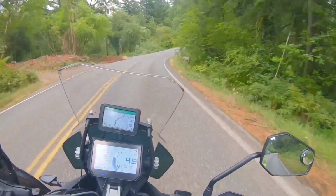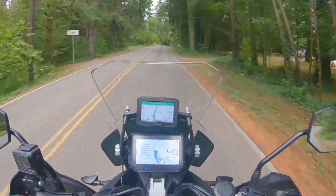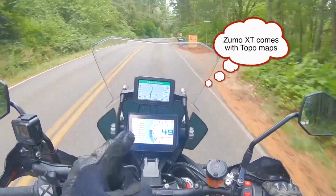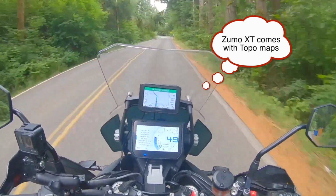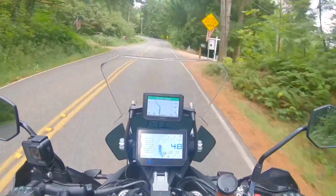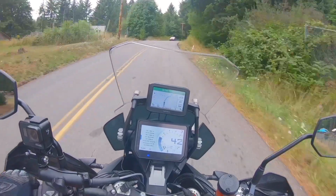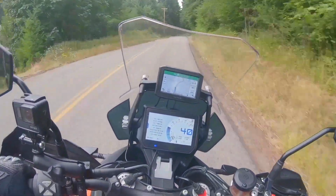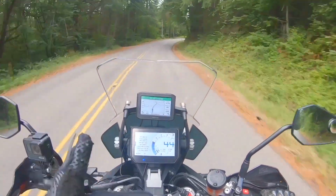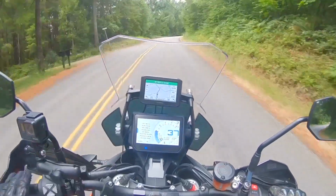So in that respect, I have heard that the newer version, the Garmin Zumo XT, does a better job of that, and the Zumo XT also does topographical maps, where this one doesn't. So those are the big differences between this one and the XT. And I didn't really come up with a lot of cons to this. It's just that there's some things you have to take into consideration when you're configuring it and using it.